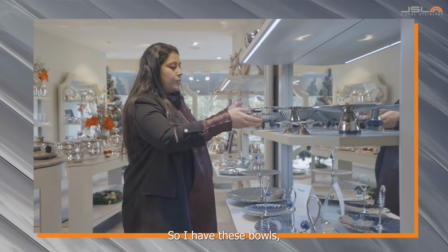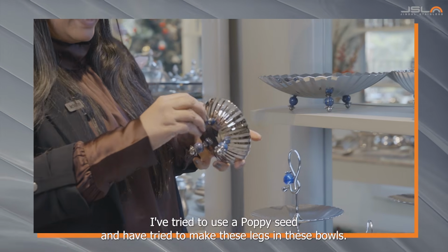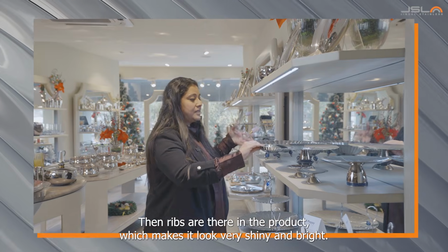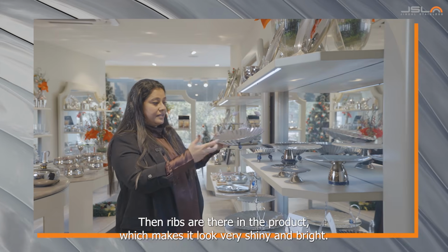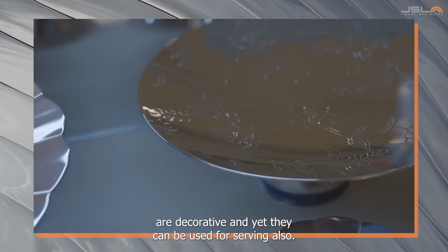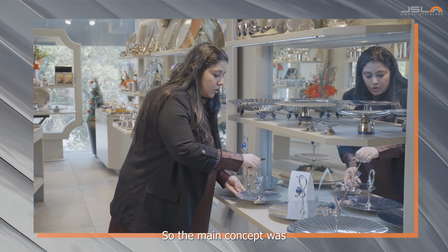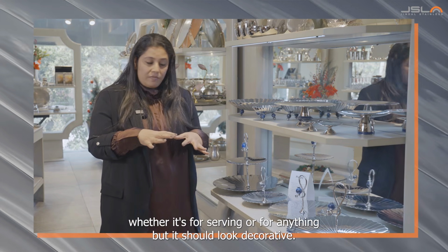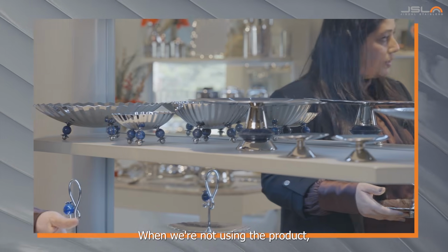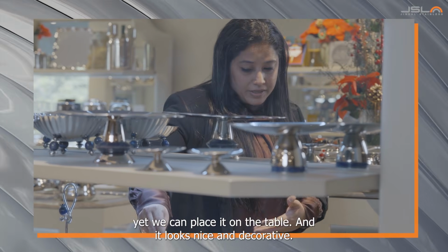So I have these bowls. In these bowls I've tried to use the poppy seed and tried to make these legs in this bowl. Then ribs are there in the product, which makes it look very shiny and bright, and all these products are decorative, yet they can be used for serving also. So the main concept was, whether it's for serving or for anything, it should look decorative when we are not using the product. So we can place it on the table and it looks nice and decorative.